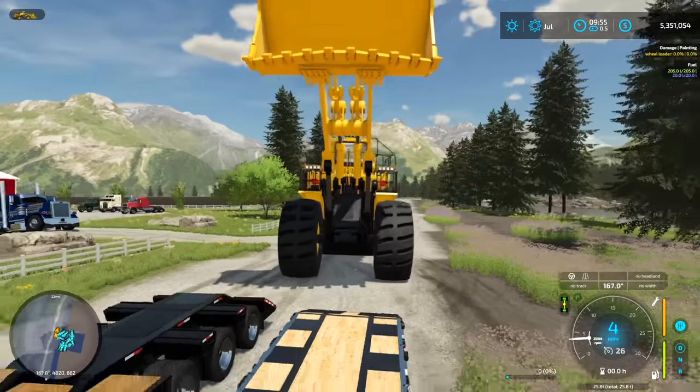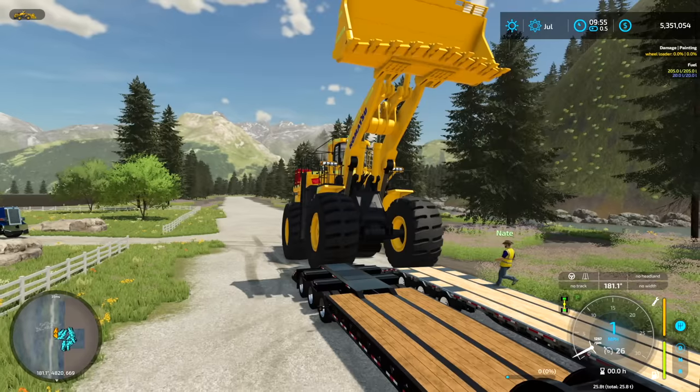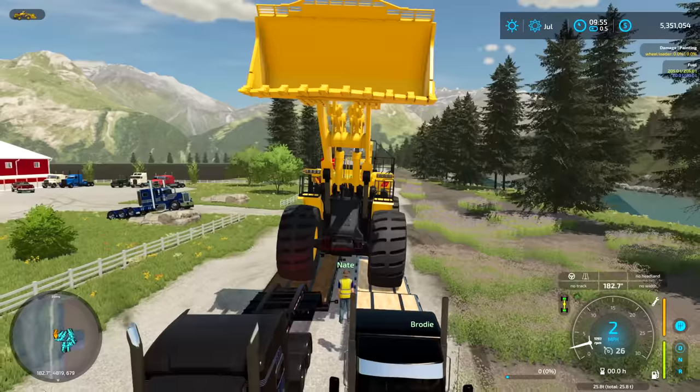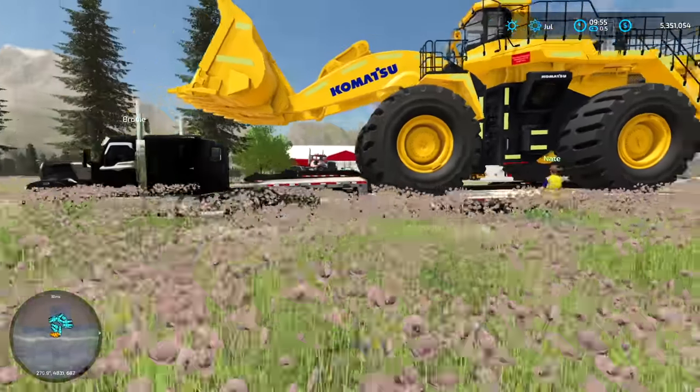Here we go. I gotta look at the front view to see how we're doing this. Oh, this should actually work pretty good. There we go. Come on. Good. Keep it going. Stay in the middle. Come on now. A little bit more. Right there? Yep. Okay, we got this thing loaded up.